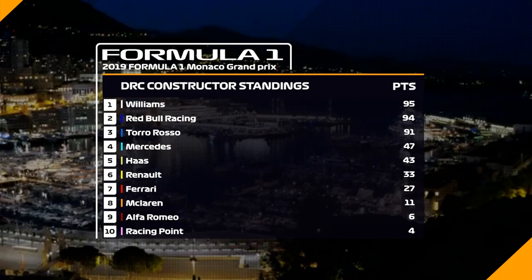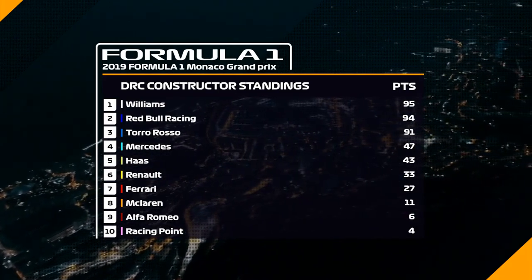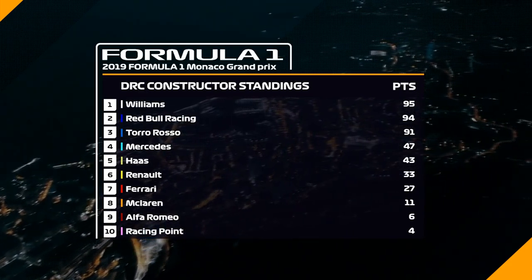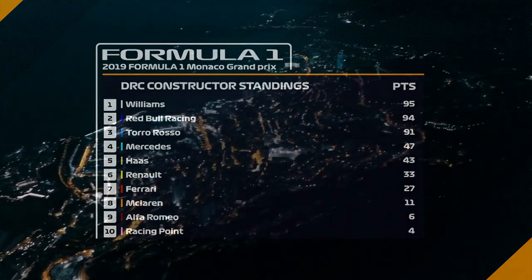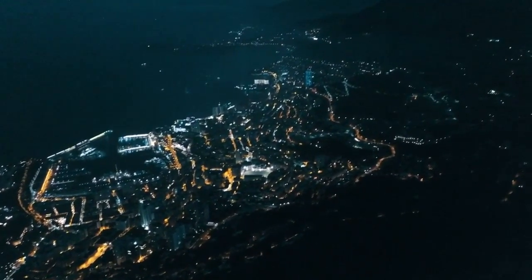Williams currently leading the championship by 1 point from Red Bull. Toro Rosso there, 3 points behind. So a nice battle forming for those guys. Then there's a little battle forming between Mercedes and Haas. 4 points between them. Renault just behind on 33, in a little battle with Ferrari and McLaren on 11. And there was some other.